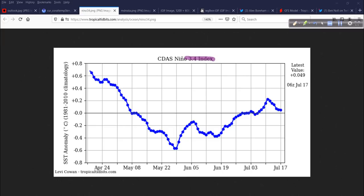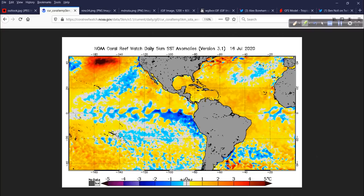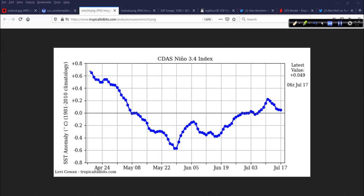And so where is that exactly on the map? Well, let me show you this real quick. Basically right through this region, roughly through here, that's what we're talking about, that Nino 3.4 area. And that has cooled off. It came up quite a bit here over the summer, but it's cooled off again in recent days, and now the number is just slightly positive, 0.04. So basically it's real close to neutral.